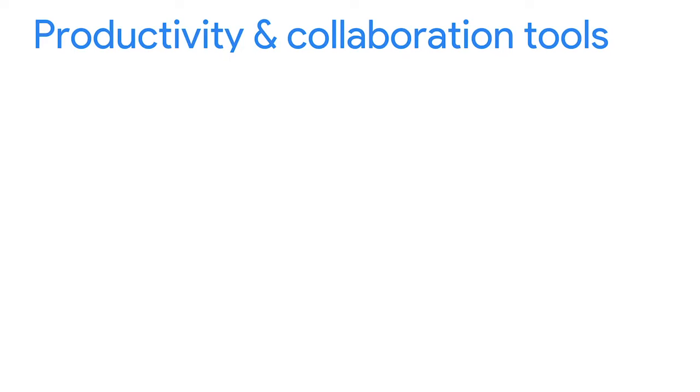Another type of project management tool we'll discuss is tools for productivity. Productivity tools can be very helpful for you and your team. This includes word processing tools like Microsoft Word or Google Docs.